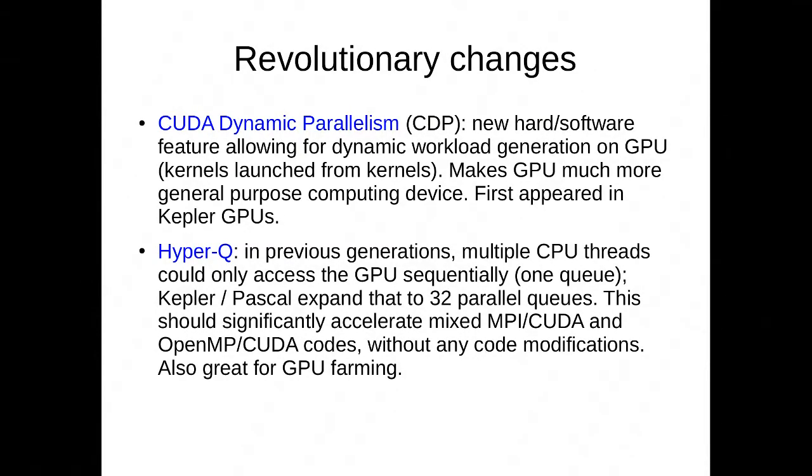It is not enabled by default. You have to add an extra compile switch. Once you do that, you're allowed to submit kernels from kernels and do many other things which in the past you could only do inside the host code, like calling cudaDeviceSynchronize, things like that. Importantly, to enable this new feature, you have to basically rewrite your code to make use of it.